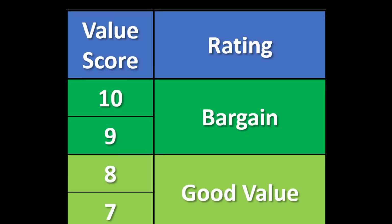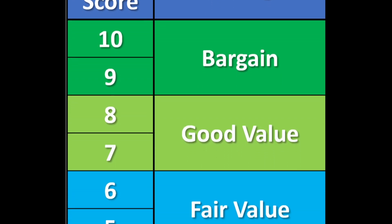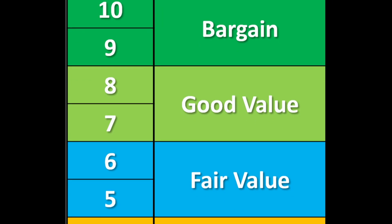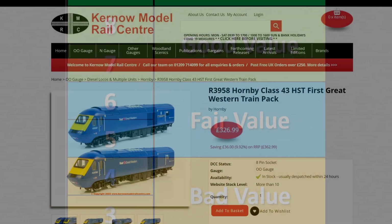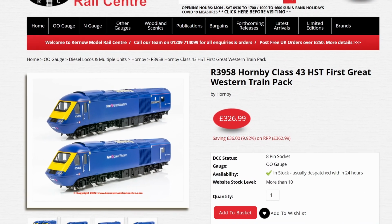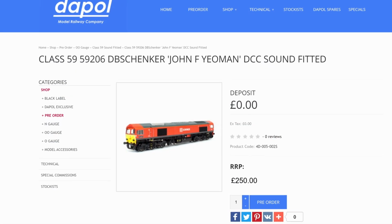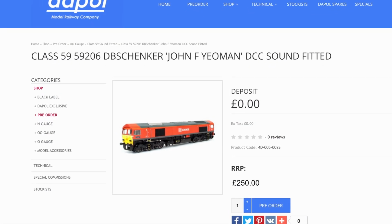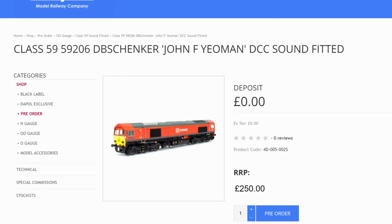The value score in my reviews is in the range from 10 to 1, with 10 being the best and 1 the worst. Each score is associated with a particular price range, and in general I will use the typical selling price available through the standard retailers to determine the score as opposed to the recommended retail price. Where a model isn't generally available through the retail channels and is typically purchased from the manufacturer's website, then that is the price I will use.